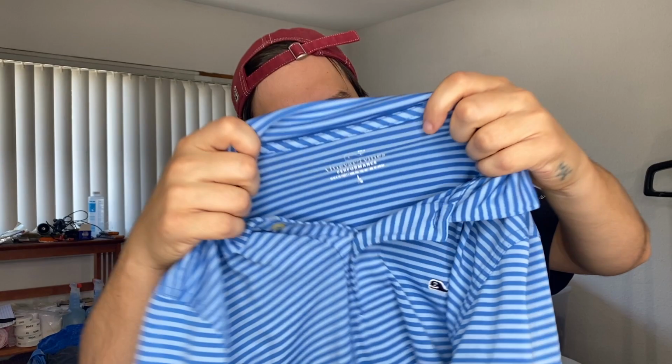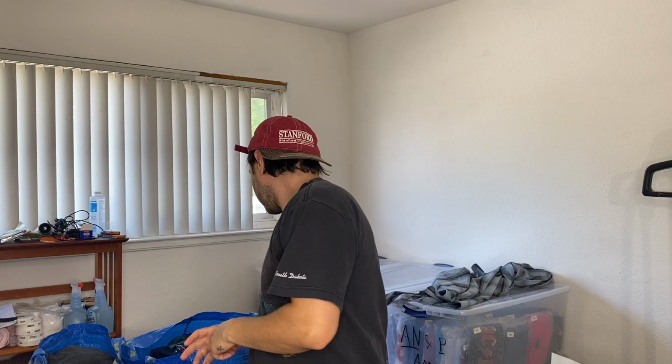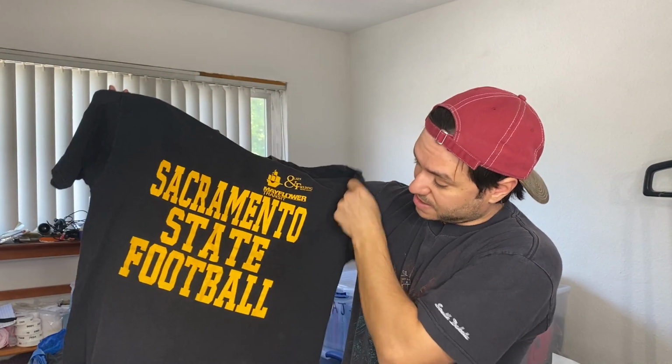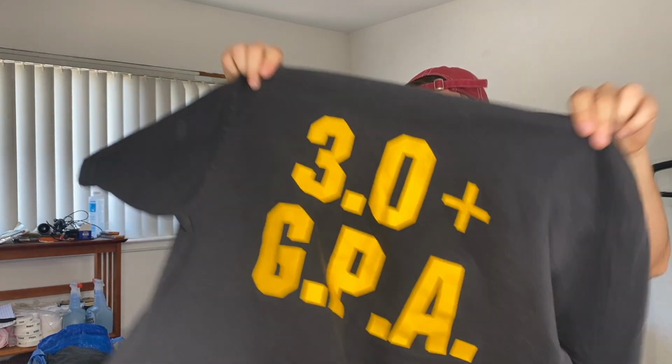Just a Vineyard Vines polo. But it's like one of the nicer... oh, it's got a hole on it. So it's trash. Sometimes I look at everything and I miss stuff. Vintage Sacramento State shirt. Not single stitch. Made in Mexico.